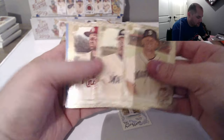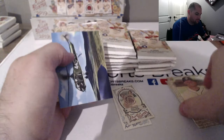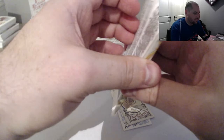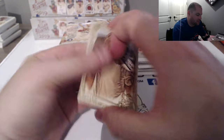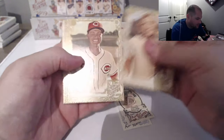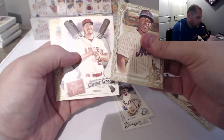Kyle Seager. French Bulldog. I think last year their hot box wasn't like this. It was just kind of like a glossy finish. It's nice that you can actually see the difference this year. Estadio, Altuve, Cespedes, Trout.